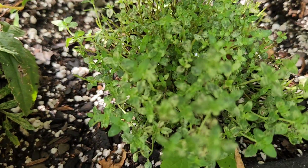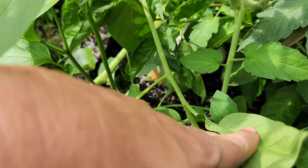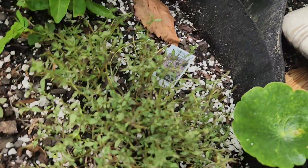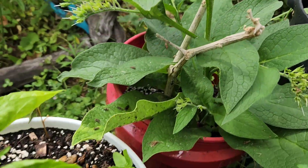These are the herbs I was telling you they got sick. You see those spots? But the peppers are doing okay. Chives are doing okay. Yeah, just very spotty. Here is that comfrey that just went to seed. More peppers. And that's pretty much it. That's it. I'm really excited about it.